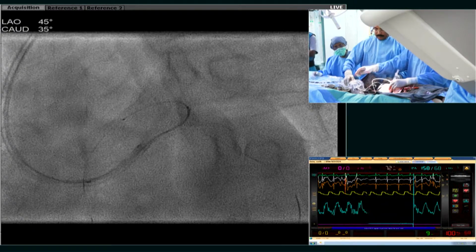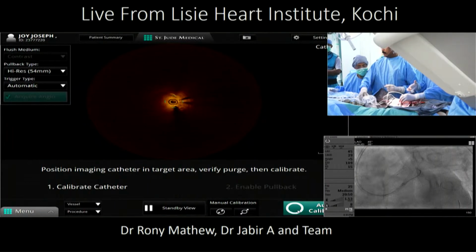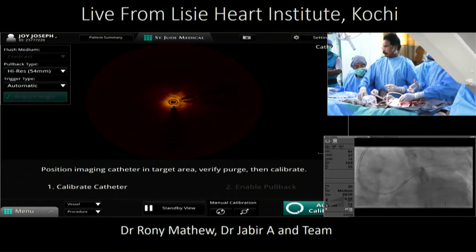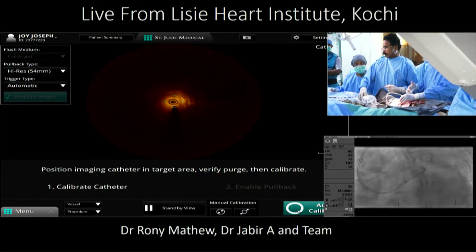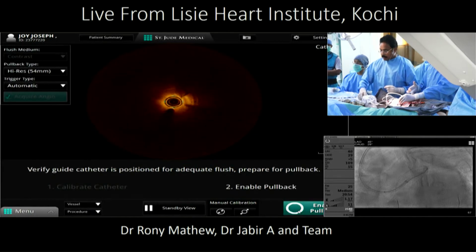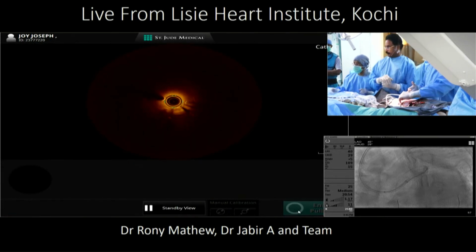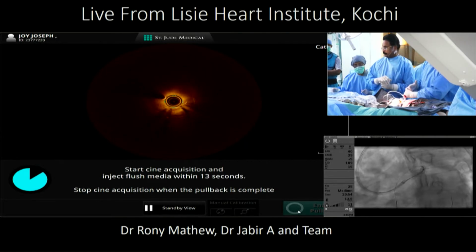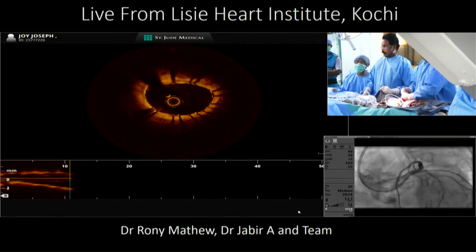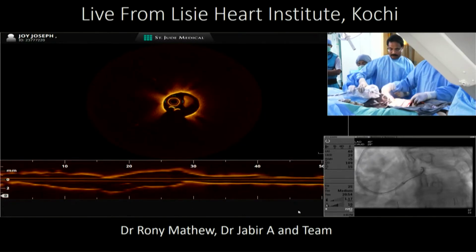Let's go to the live view. Can we go to the OCT here, please, on the main screen? Calibrate. Right. Calibrate. Okay. Enable. Good. They're doing the pullback. Yeah. Good. Okay. Let's have a look at those pictures and see how they are.